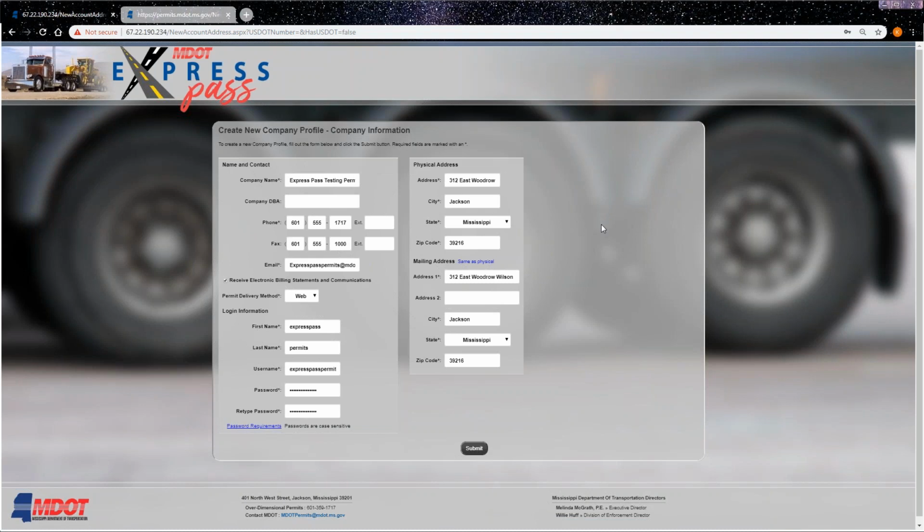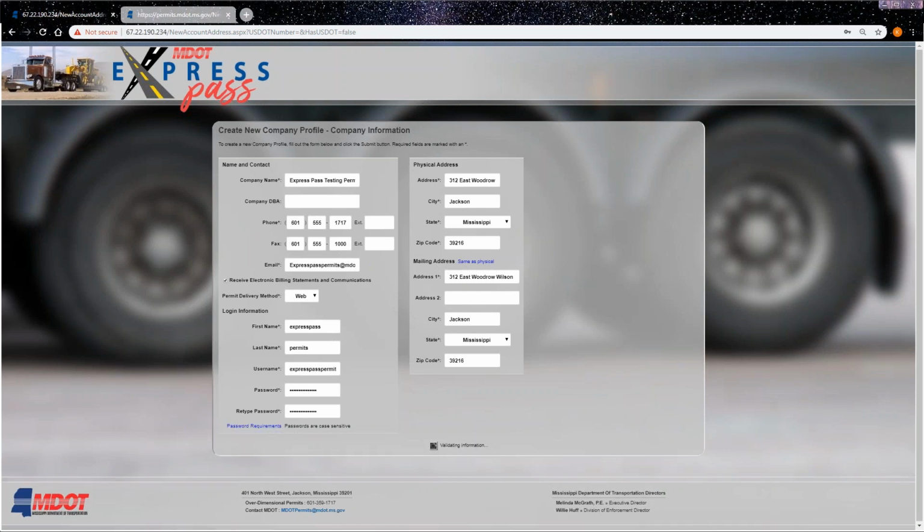Make sure to enter your address, and if your physical address is the same as the mailing address, select the Same as Physical hyperlink to pull in the physical address into the mailing address. Make any updates as needed, and then submit to create your account.